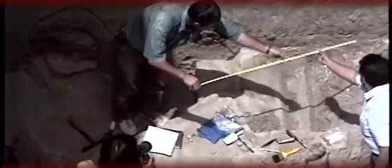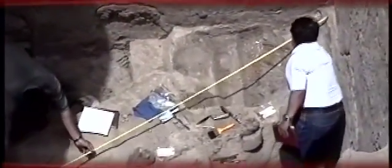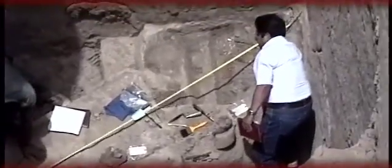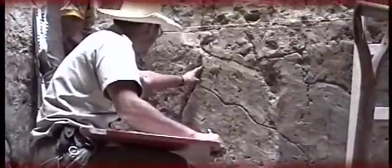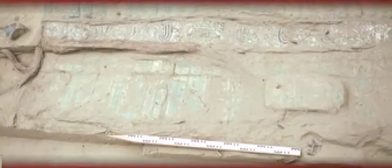By understanding the context surrounding a find, archaeologists are able to reconstruct a more accurate picture of past human societies. Upon initial discovery of an artifact, archaeologists immediately record its matrix, which consists of all the materials surrounding the artifact, such as gravel, clay, or sand, as well as record its horizontal and vertical position or provenience.